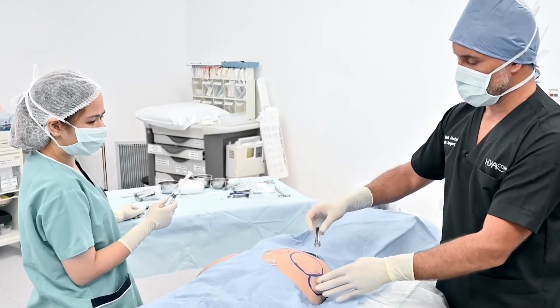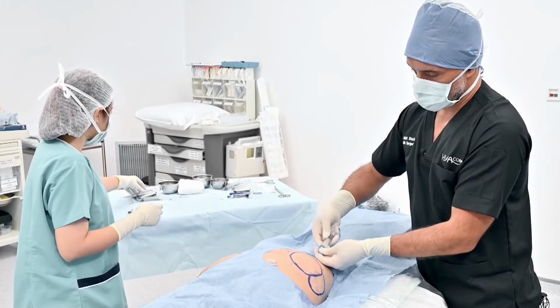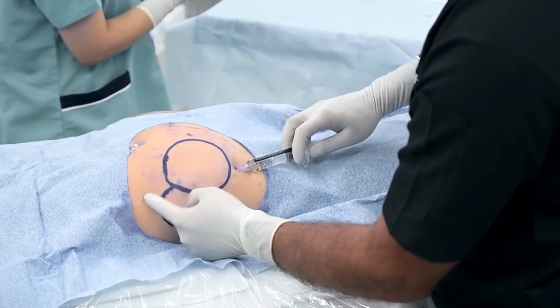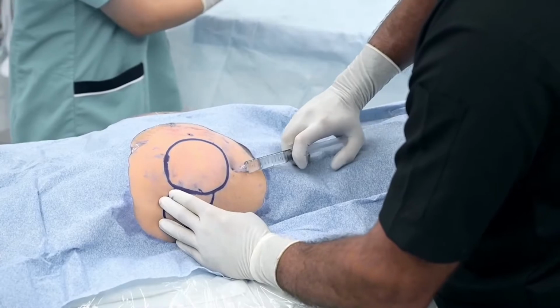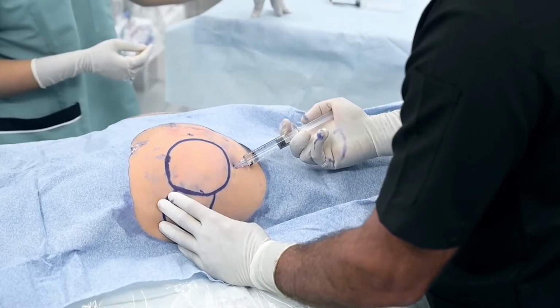Okay, so we are at 6 now. I will take another one, 7. Probably a little bit here. You have to take care of the transition zone. When you inject in a zone, you have to make a smooth transition with the surrounding zones, so as not to be visible.